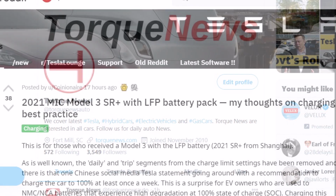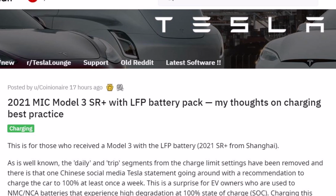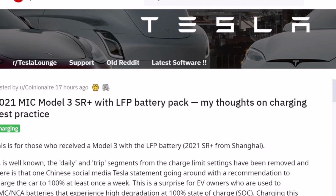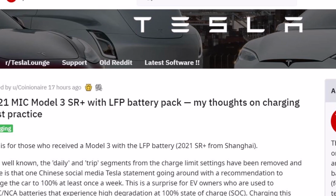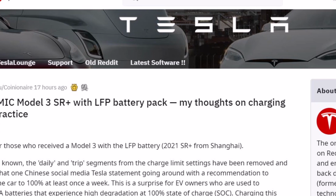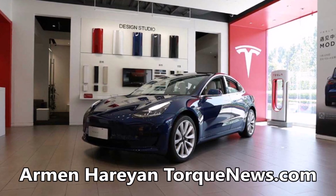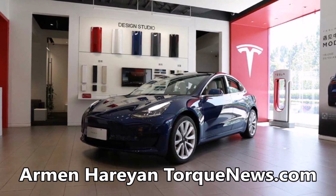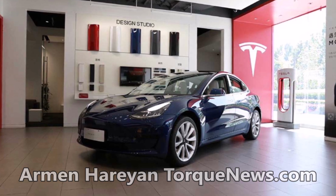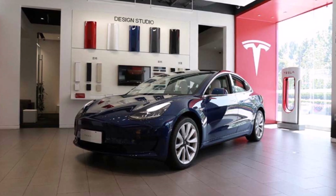A Reddit user from Tesla Motors Reddit group named Koinoner has some very interesting saying. This is for those who receive a Model 3 with the LFP battery. That's 2021 SR Plus from Shanghai. It's made in China, Model 3 SR Plus. So he says, as is well known, the daily and trip segments from the charge limit settings have been removed, and there is that one Chinese social media Tesla statement going around with a recommendation to charge the car to 100% at least once a week.